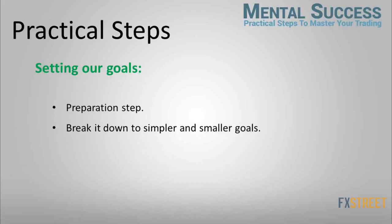The first step was a preparation step. It was setting our goals. We talked about how all of us have one single goal, which is to make money. But that is a broad and abstract goal. In order to succeed, we have to break it down to simpler goals.